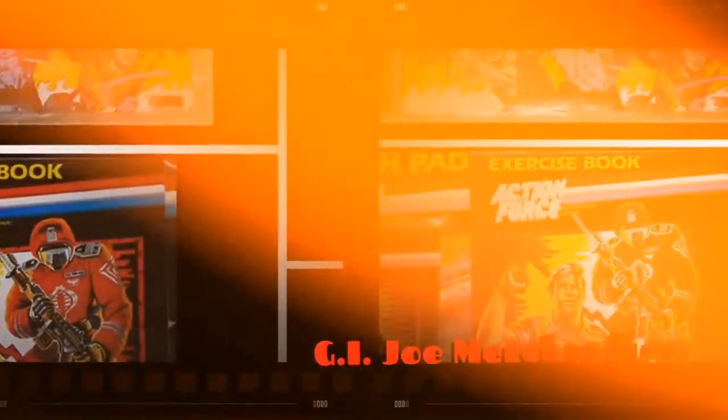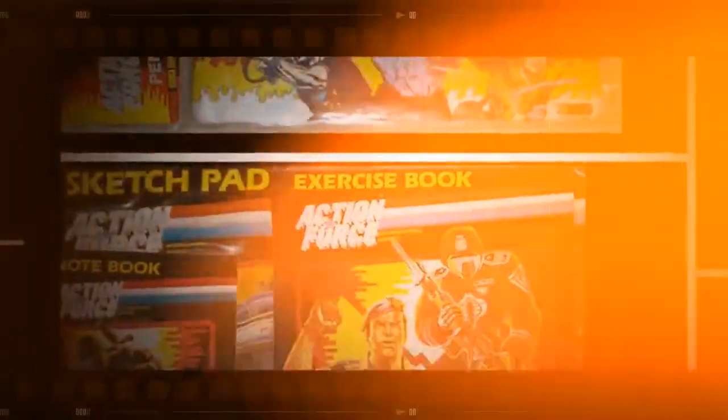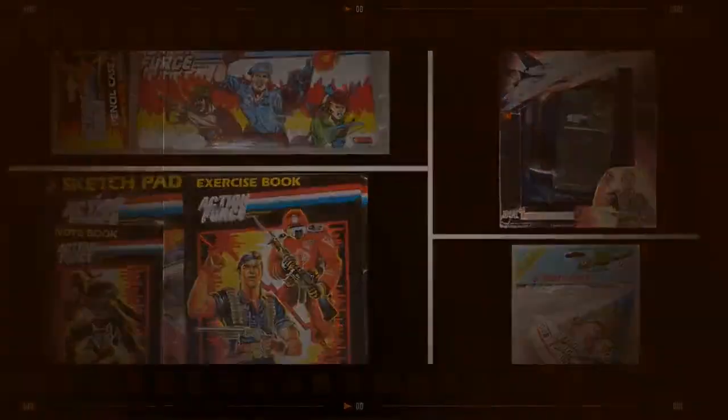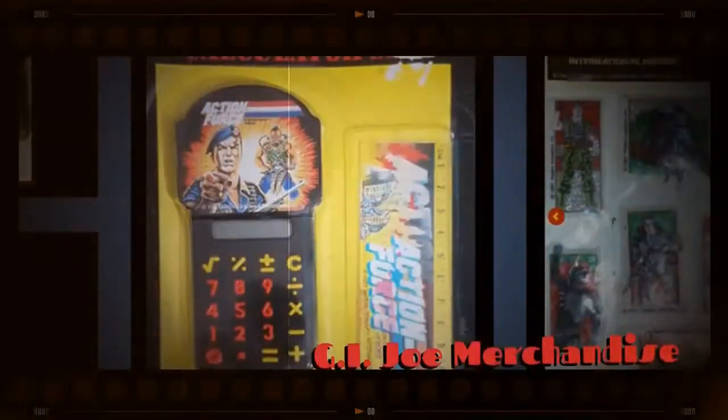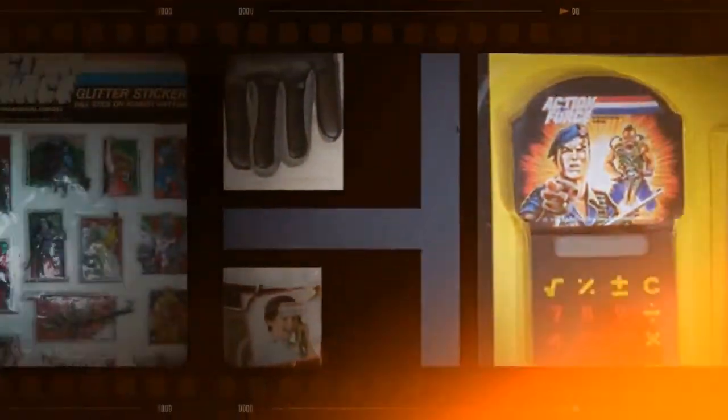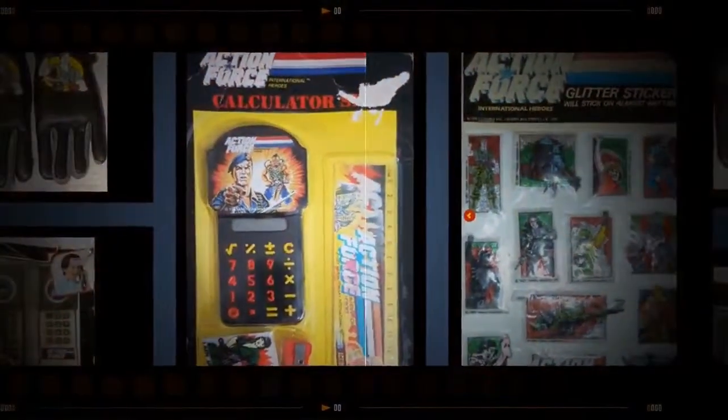Oh, so funky, so nice. It's G.I. Joe merchandise. Do you need it? Sure you do. It's G.I. Joe branded, fool. What shall we make? We can't decide. Pick some old crap and put Flint's face on the side. It's G.I. Joe merchandise.